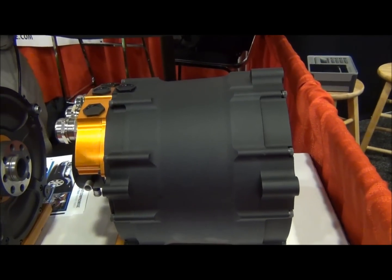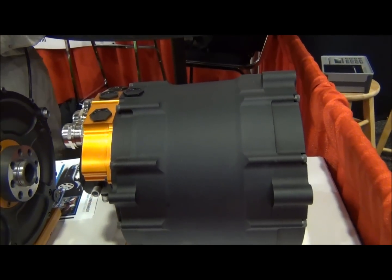And what can you do to this? You spoke a little bit about a dual core. What is that? Let's talk about that.